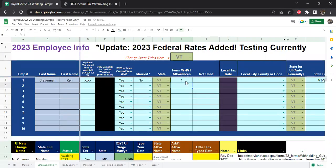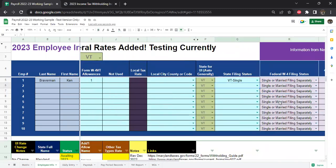The only thing you need is to fill out how many W-4 VT allowances the employee has, and also to choose their status over here in the state filing status area. If you start typing in Vermont, you see all the Vermont options. There's civil union joint, civil union separate.